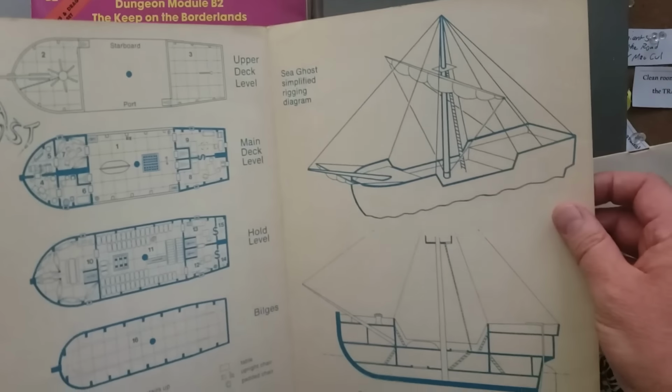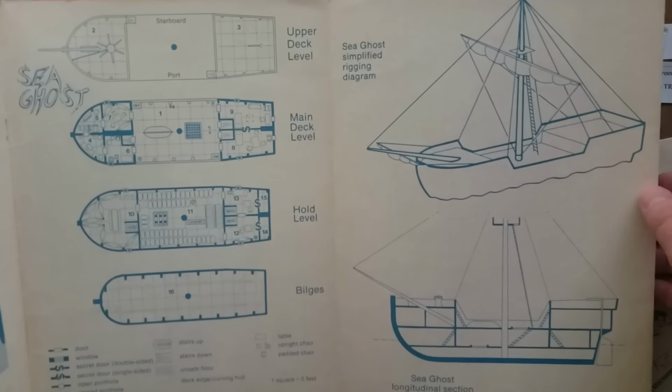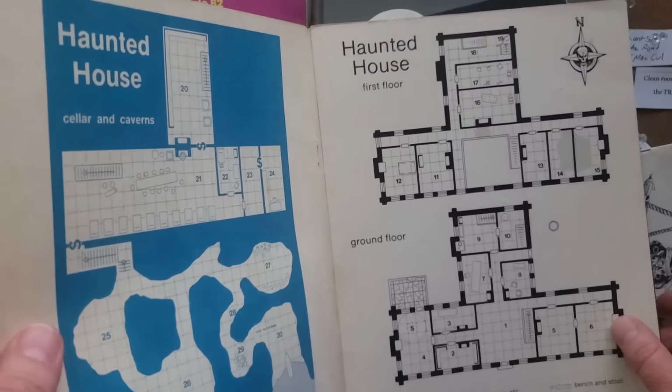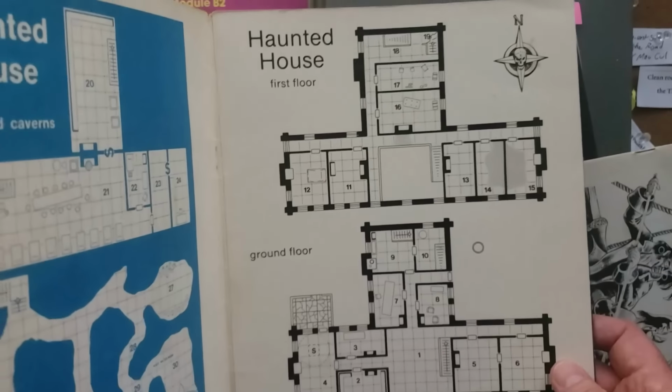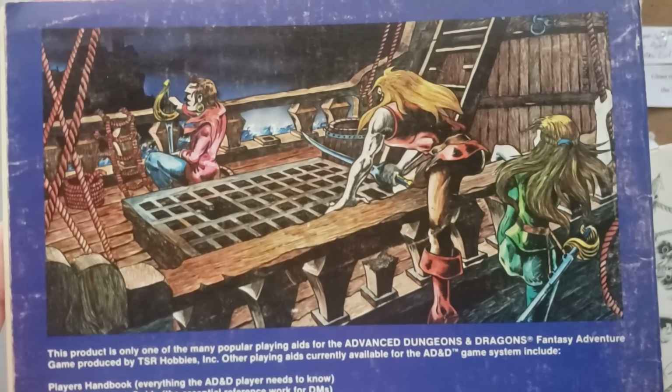So you have this cool map for the ship, which you can pretty much use if you wanted to, anytime you need a ship in your game. Your players probably aren't going to notice that it's similar. And then more of the haunted house map here for the different floors. Okay, and then you have this back cover art here.